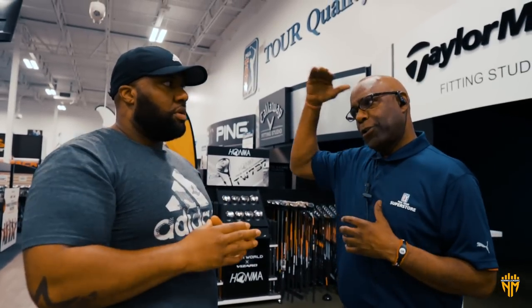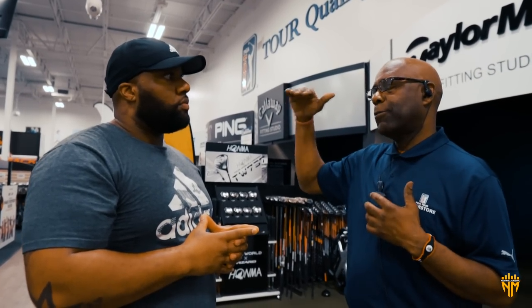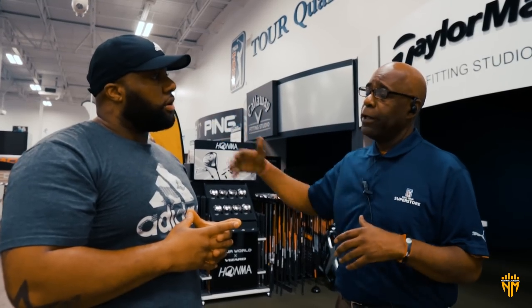Titleist is okay, but it's a little bit more echelon, just more of an expensive club. If you look at a set of clubs, four through pitch wedge with Titleist, you're looking at almost $1,200. But then that depends on the shaft. If you go graphite, it could be a little bit more. So there's a steel shaft and a graphite shaft. I like Callaway.